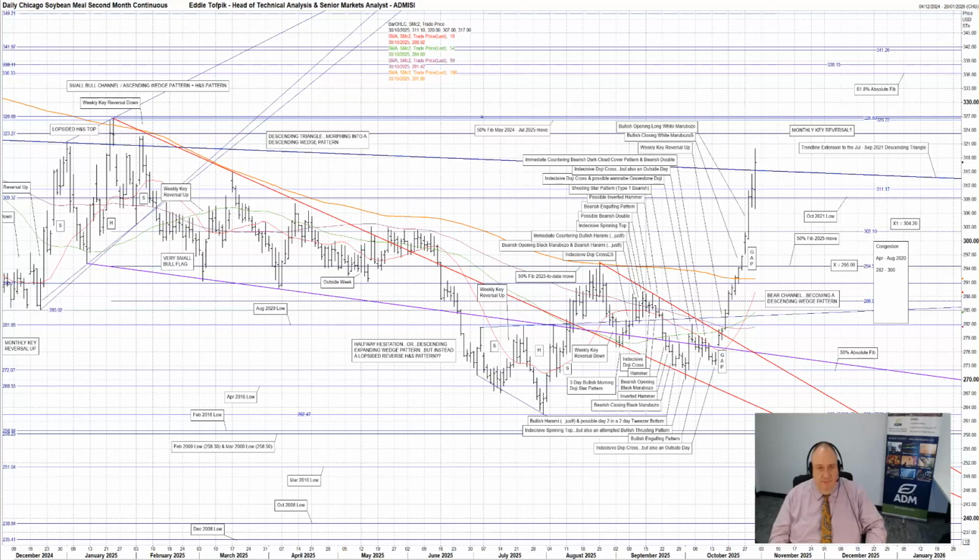Chicago soybean meal. 29 weeks ago, I linked some of the early 2025 highs into a bright red, now broken downtrend, though it is still valid in another form, which I'll shortly explain. I also connected lows at the time into a different purple broken lower trend line. It's currently at 276.40. And together they made a January to August descending wedge pattern.